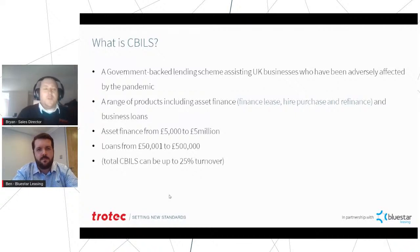So let's have a few details on the CBILS then. Yeah, so CBILS is the Coronavirus Business Interruption Loan Scheme. It was put in by the government back in April time, initially mainly as a loan scheme, but lots of customers have gone to banks and secured loans for this. Generally, I've seen that the maximum loans customers are getting is about 250,000, and then customers are coming to us for other things. The advantage of it is that you can have multiple CBILS facilities.